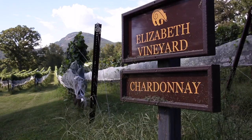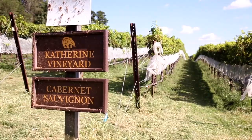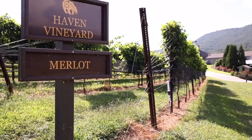We have six grandchildren. We named the vineyards after our granddaughters. We're expecting our grandsons to be working in the summer. So it is a family project that we can all have fun and enjoy.